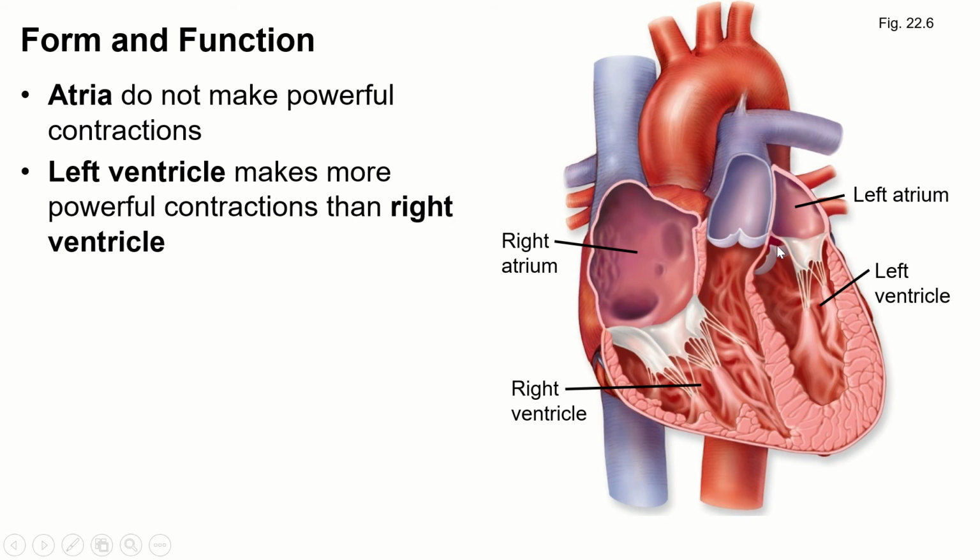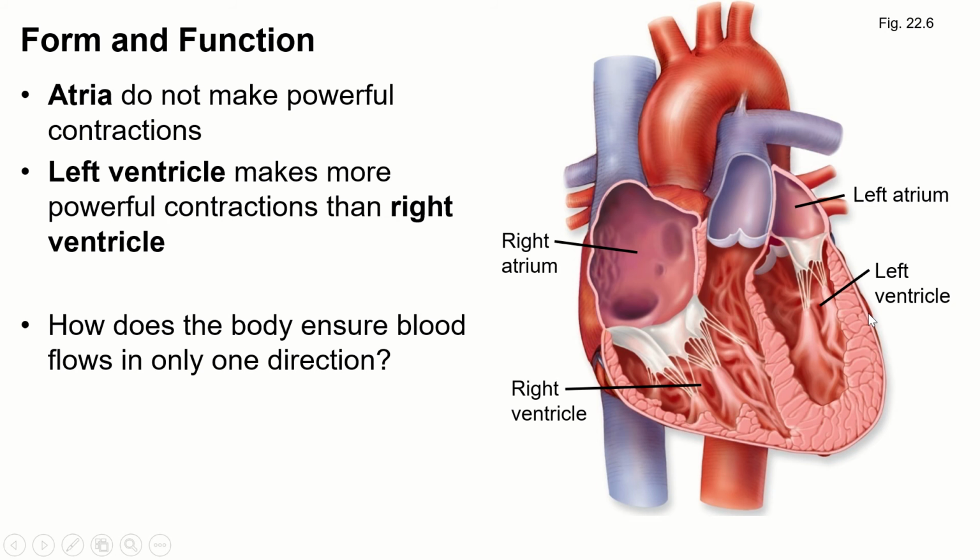And then this is called the aortic arch. All right, now remember, atria do not make powerful contractions. They have thin walls. They're just pushing the blood here to here. That's all they got to do. The ventricle makes really hard contractions, much harder contractions than the right ventricle, because the left ventricle has to push the blood so much farther.